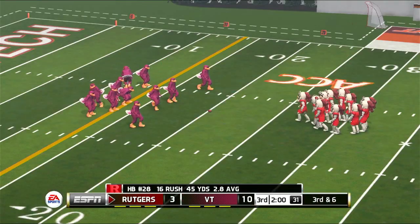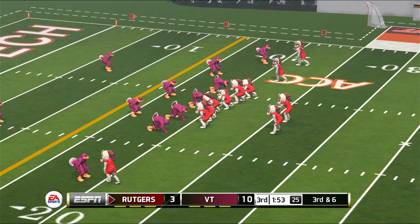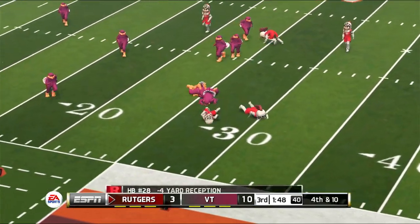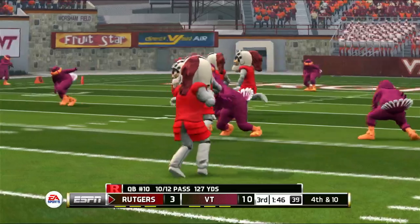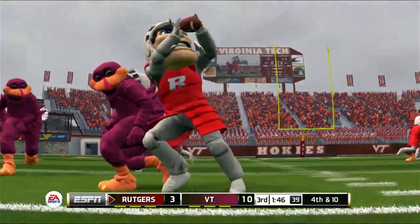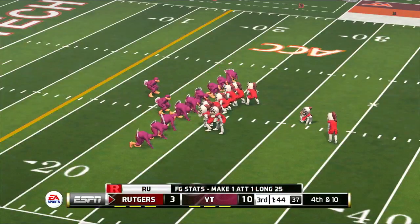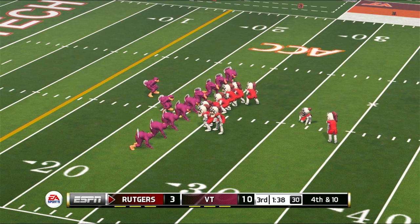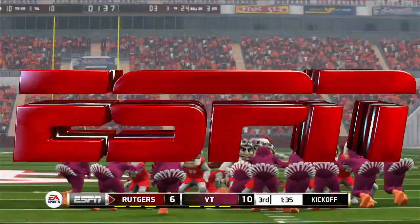Third down again. Catches it and hit immediately for a loss. They lose 4 there. That's just a sound play by the defense. They dropped him well short of the line of scrimmage. Try a long field goal here. He gets it up, and it's long enough, and he just drilled it from long range.